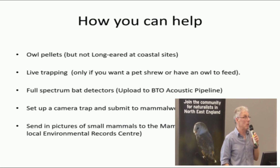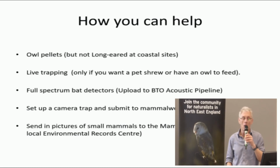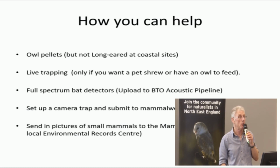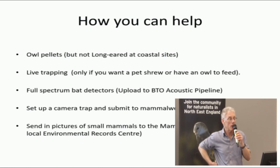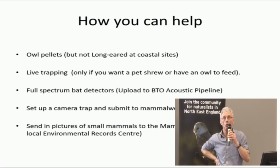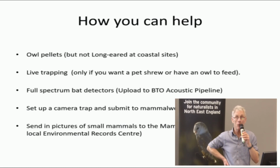Bat detectors are a fairly novel way of looking for small mammals. There's been some research done in the last few years, and most small mammals have their unique signature in ultrasound. If you look on a spectrogram, you can work out what species it is by the shape of the call. So if any of you do bat detecting with full spectrum bat detectors, they will also be recording shrews and other small mammals. You can now upload that for free to the British Trust for Ornithology's acoustic pipeline, and they will analyse it and tell you what small mammals you've got. That's an easy way of doing it.